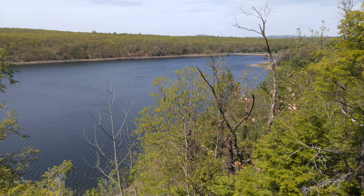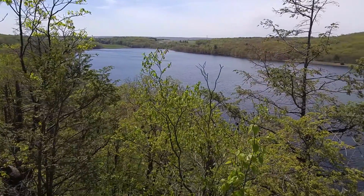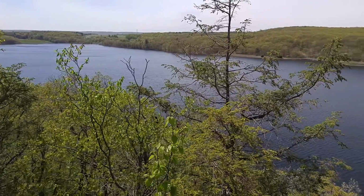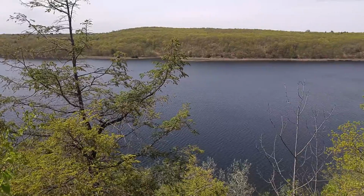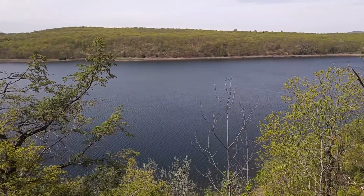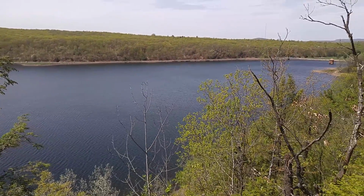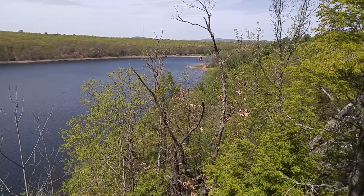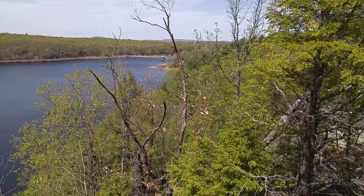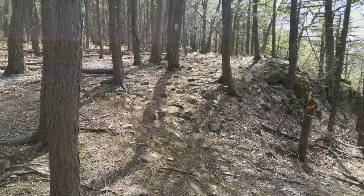Saw a whole bunch of large predator birds up there take off, about a half dozen. I wish I had another GoPro. You would have caught it, but it was too late for me to break out the camera. Here's a panoramic video of the view from up there. See, the reservoir is starting to fill up again. Still need a lot more rain to fill it up, though. Still in a drought situation here in central Connecticut.